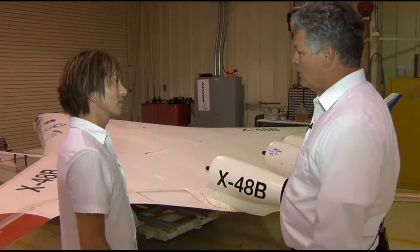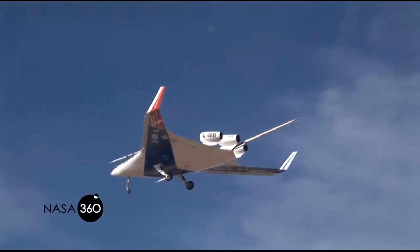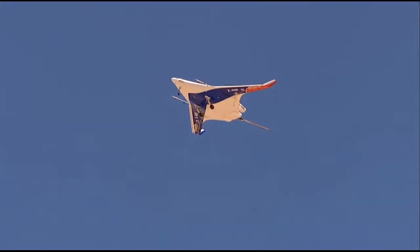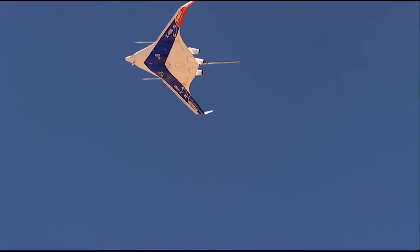And the other thing we get with an aircraft like this that we're trying to prove out is better noise characteristics. That will depend upon the engine placement, of course, and that's one of the things we're trying to work on over time with this type of configuration. So this aircraft gives us that one-two punch: better fuel burn, better noise.